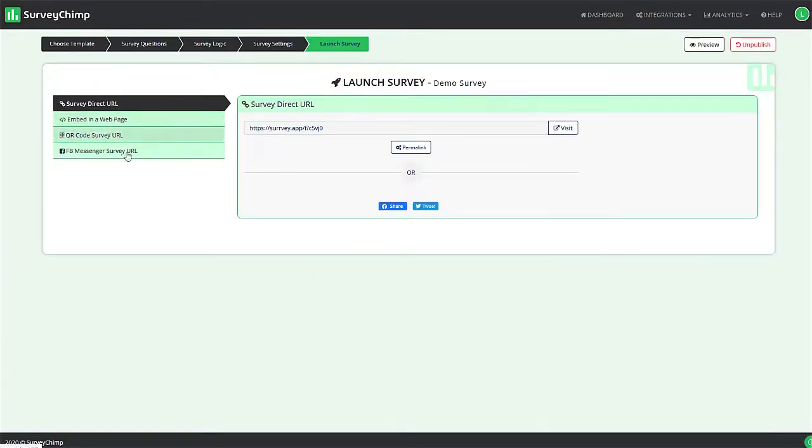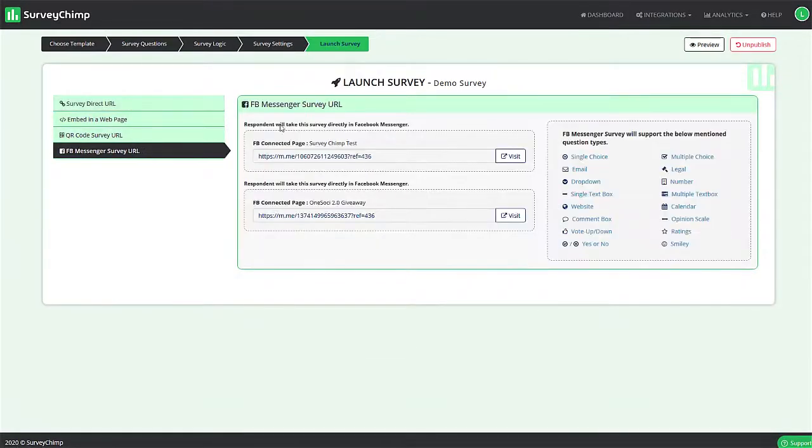now click on Facebook Messenger survey URL, you will see a link to each different page. So you can have one survey connected to all of your pages, and it gives you a unique URL in the Messenger system. So I'm just going to copy this link and open it in a new window, and you'll see how cool this is. That opens up Facebook Messenger.